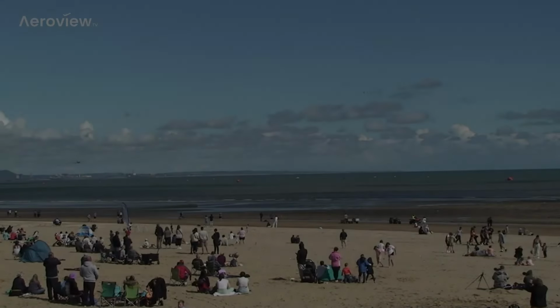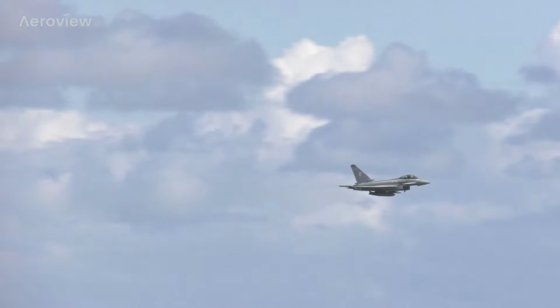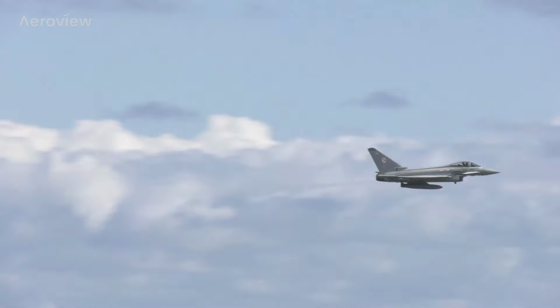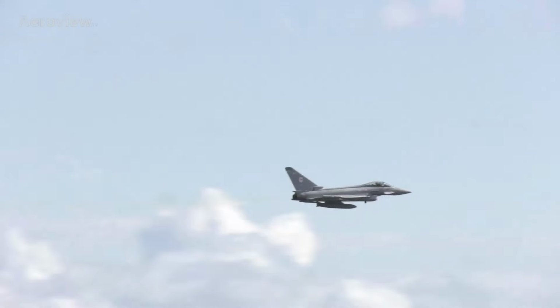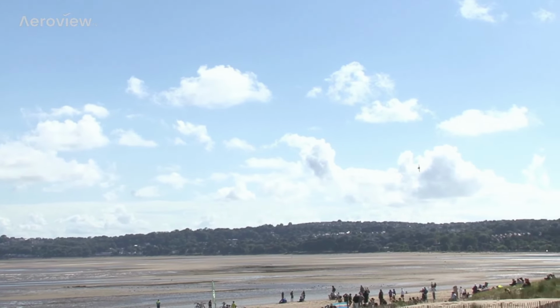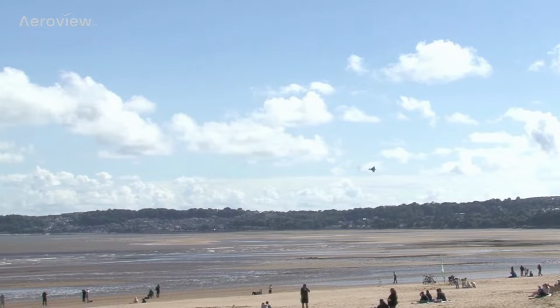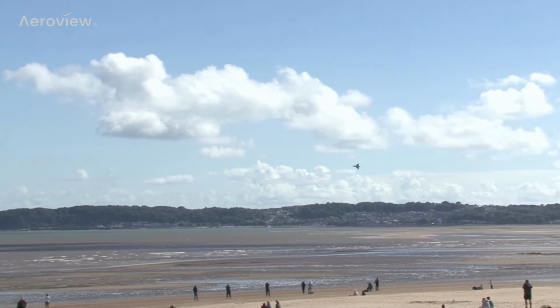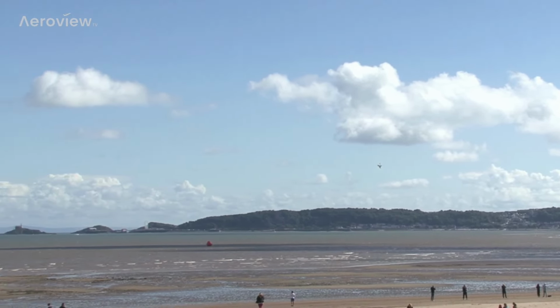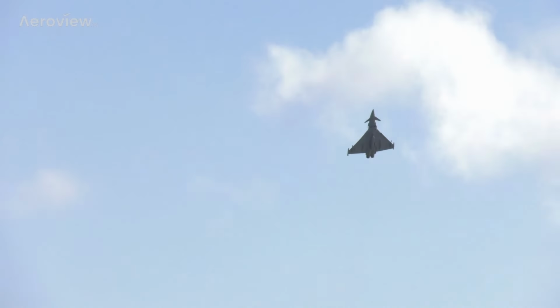Running in now from your left-hand side, please welcome Turbo in the Typhoon. And on such a day, you'll see the full display from David Turnbull here today. A magnificent opportunity to really show off the amazing agility of this aircraft.